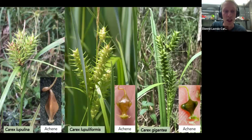So there's the hop sedge, Carex lupulina. It's one of the commonest species in eastern swamps, mostly in rich woods. We don't see it much in the boreal forest. There's Carex lupuliformis that's quite widespread from Ontario and Quebec south to Florida and Texas. But even though it's widespread, it's rare pretty much everywhere. So it's a very interesting species, and it's considered threatened in Canada.